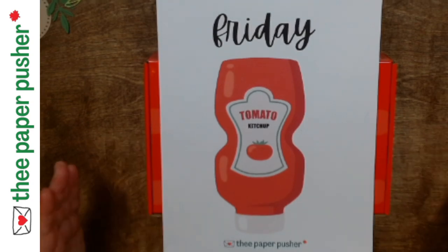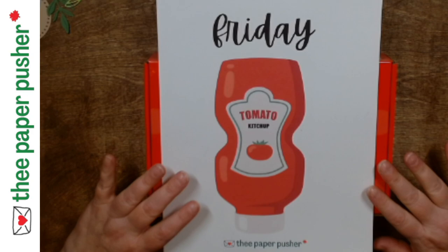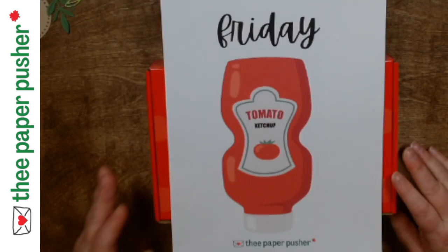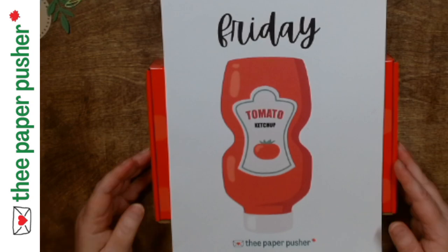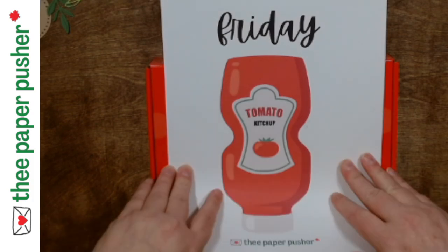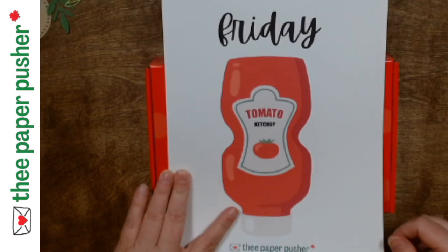And it's a good thing anyways, because I got my Paper Pumpkin kit. Yay. A couple hours ago, and it's been killing me to not open it, but I thought, nope, I'm going to get my other stuff done, and then we're going to go all things Paper Pumpkin. So today's Friday Catchup is all about Paper Pumpkin.